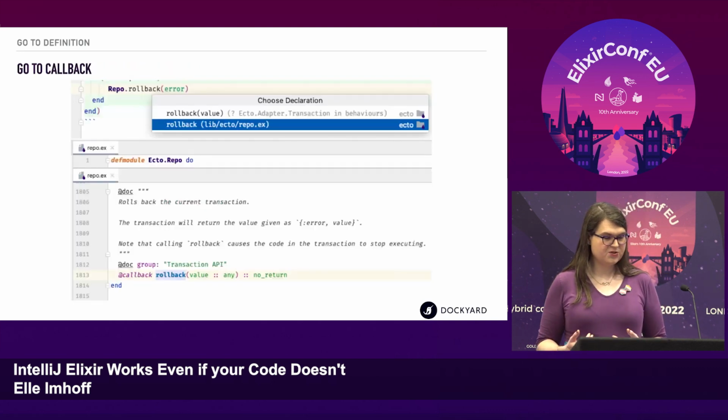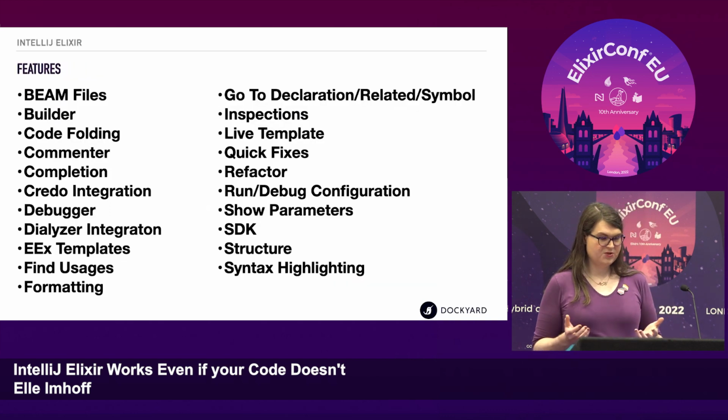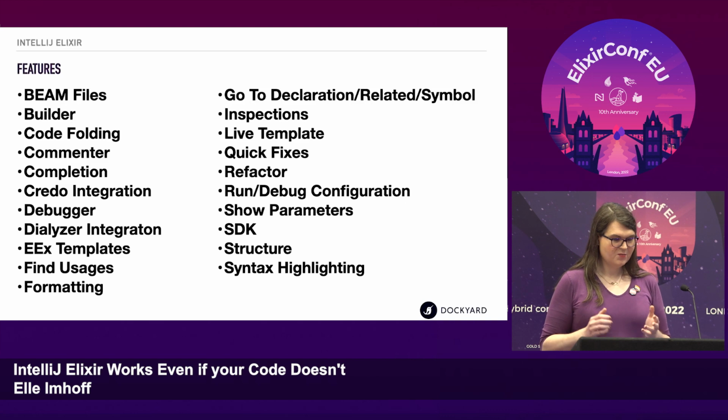If we go to the second entry, you'll see that what IntelliJ Elixir counts as a definition is more than just that which uses def or defmacro. It resolves the callbacks too. IntelliJ Elixir has a ton of features that I've implemented in the past 8 years, but that's too much to talk about in the time we have here today.